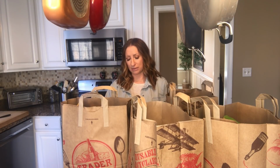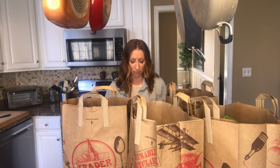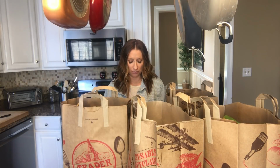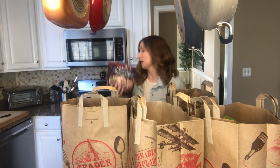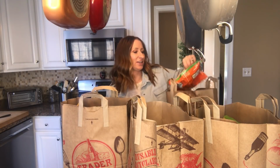All right, got the mushroom risotto. Marty and I both like mushrooms, so this one is 150 calories for a cup of it. There are 3 servings in here, 25 grams of carbs, and only 1 gram of sugar. So not bad. Putting all the frozen stuff in one area and all the rest in another.